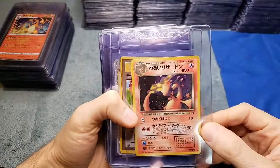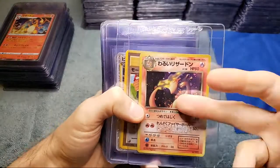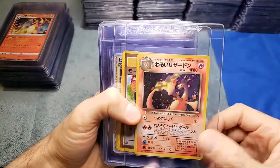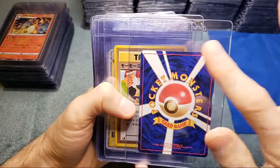Starting off, we got a Rocket Japanese Charizard. I already have this in a 10, so this one's just going to be sold. I think it looked like it had potential for a 9. It's a pretty solid copy.